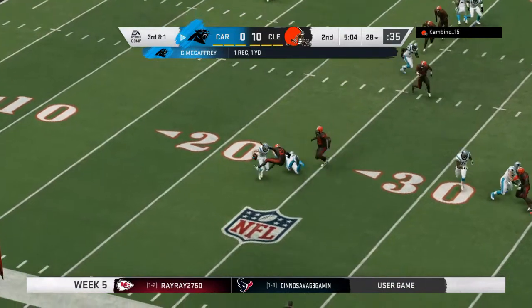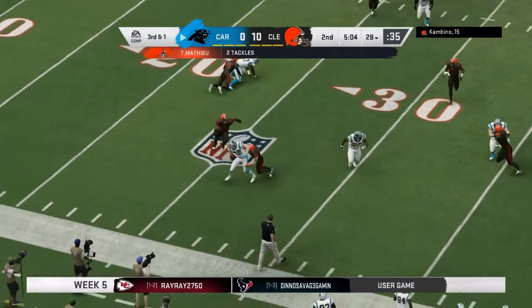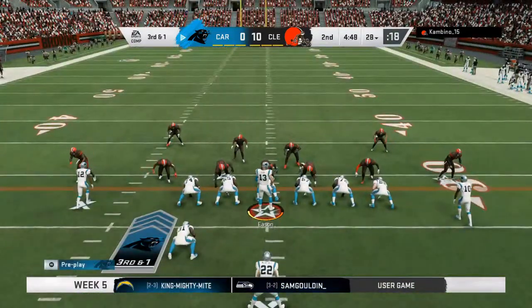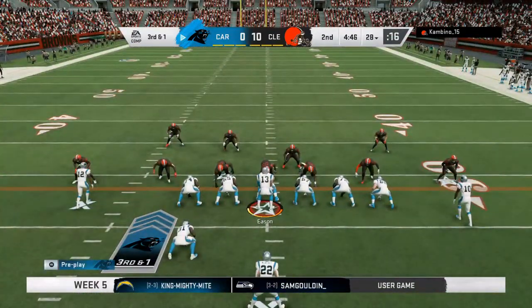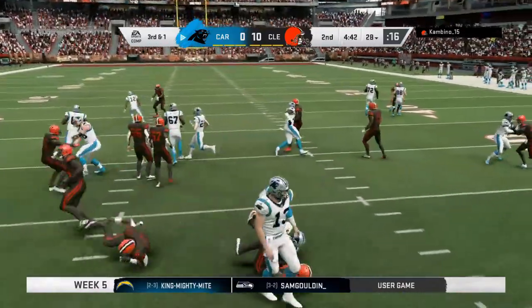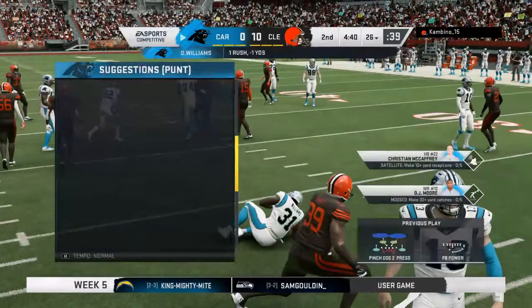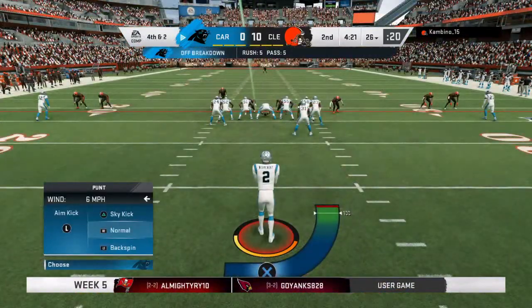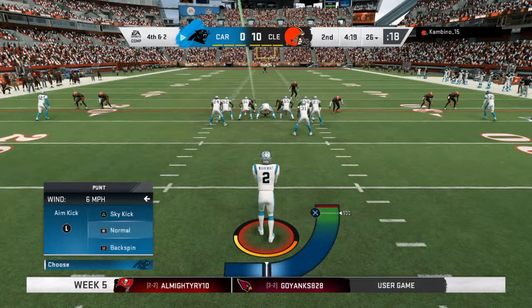So many things have to come together just right for a screen pass to break for big yardage. The blocking, the timing of the pass to the runner, everything has to fit together just right. But on that play, the defense was able to disrupt things and hold it to a short gain. Yeah, Williams is going to be stopped short of the yellow line. He did not get there. A loss of a yard, and it brings up 4th.